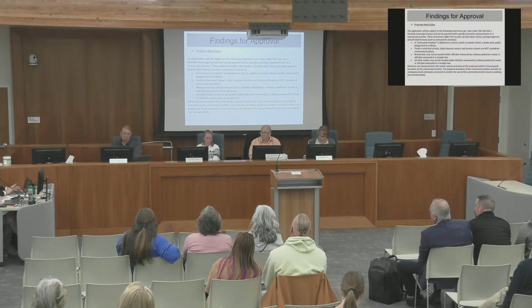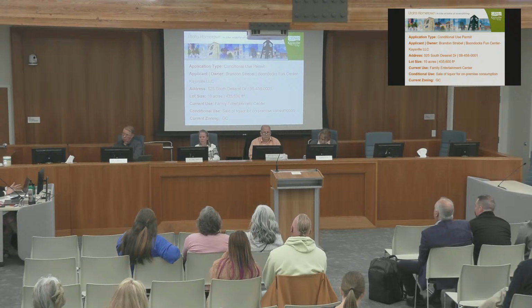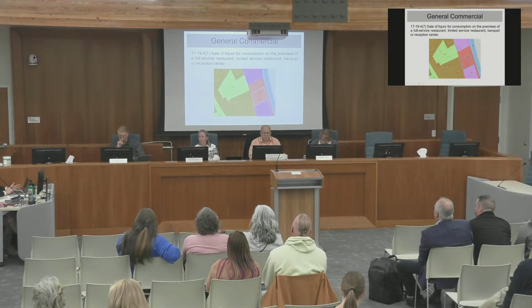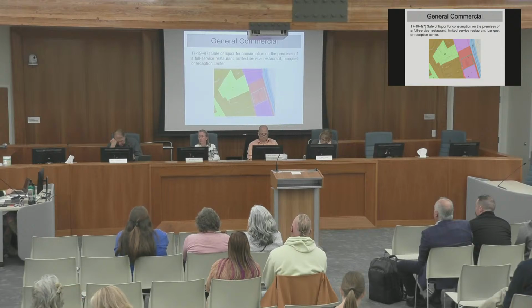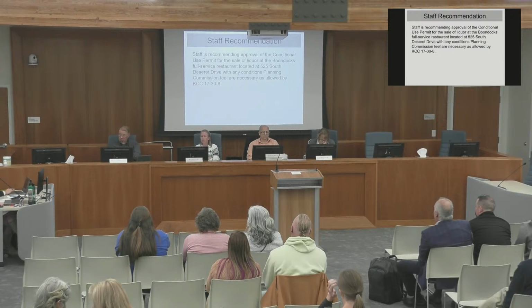So that said, let me go through real quick the other part of agenda item number 7. Same address, right? We're looking at Boondocks. This is paragraph 7 out of our permitted uses, which talks about the sale of liquor for consumption on premises. And the site plan is the same, the findings are the same, the recommendation is the same. So that said, I'll open up for questions to the commission, and then, as I said, the applicant's here this evening as well.